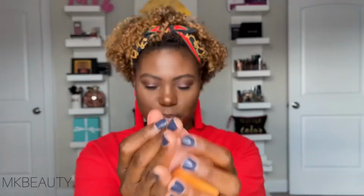I love their sponges. You wet them, allow the moisture to soak in, and then you can of course blend out your foundation product as need be with these. Now this right here is a powder sponge. You can apply powder using this sponge. When I saw this, I thought, oh, this is neat. Let me get this and try it.